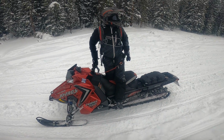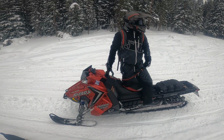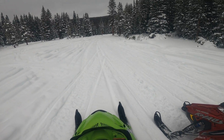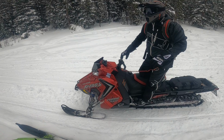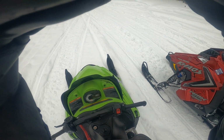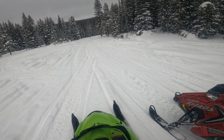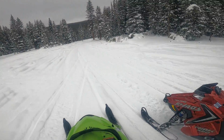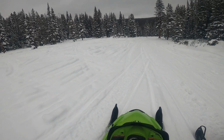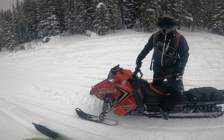Unfortunately, that was the meadow that has been completely run over by the groomer. It's good practice. Yeah, so the base isn't great, so we just have to be careful when we go off trail. So these bumps everywhere, it could be rocks. A lot of this is just snowmobiles cutting through. So just be cautious when you're going towards little bumps and stuff. Okay. But it is what it is.